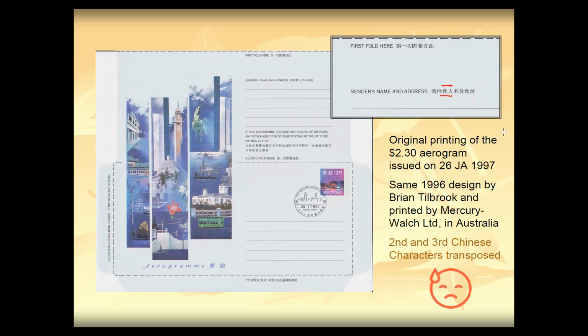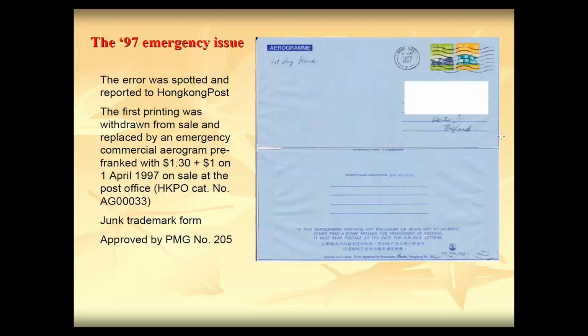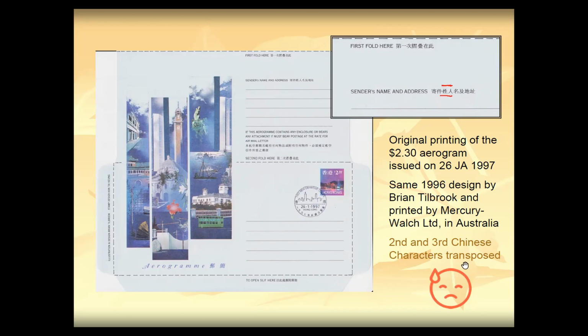So an astute collector noted it, and then duly reported it to the post office. And the post office was a little bit red-faced, but obviously some other collectors reported the same thing. How can it possibly happen? You made a grammatical error in this case. So actually, it was decided that all the printed aerogram would have to be withdrawn.